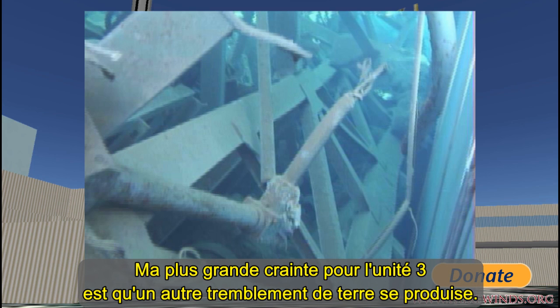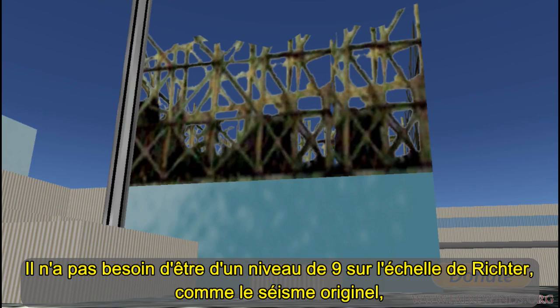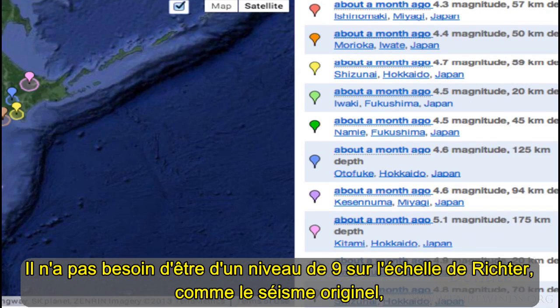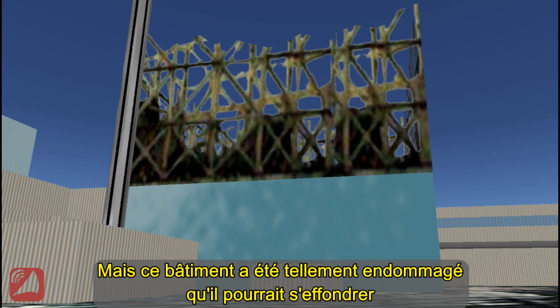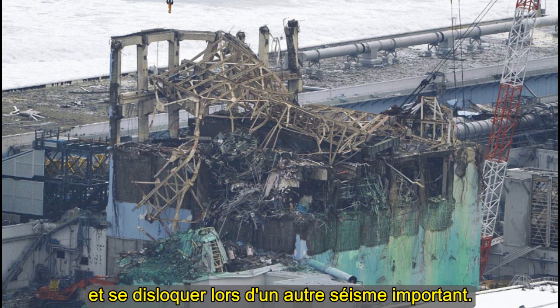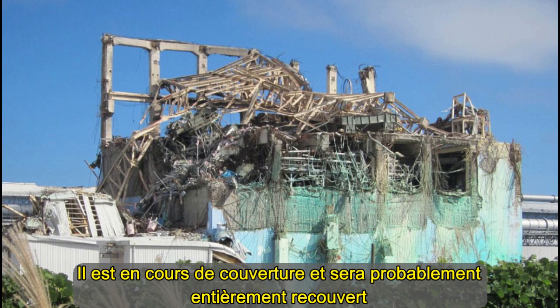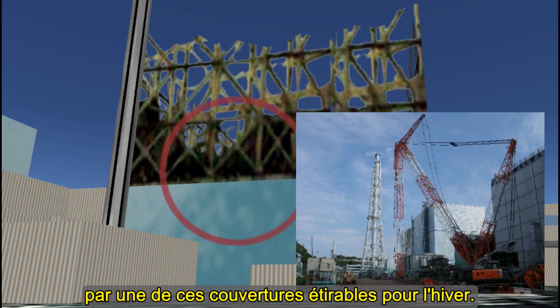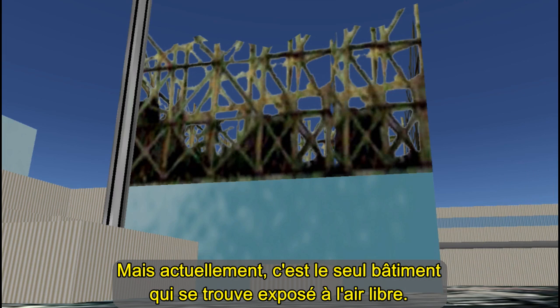My biggest fear on Unit 3 is that another earthquake will happen. It doesn't have to be a Richter 9. It can easily be like the original one. It could be an 8.5 aftershock. But this building has been so damaged that it could topple and shatter from another significant earthquake. It's being covered up and probably will be completely covered with one of those shrink wrap covers by the winter. But right now, it's the only building that's exposed to the atmosphere.